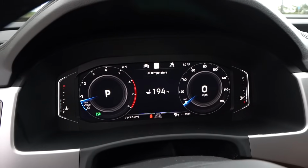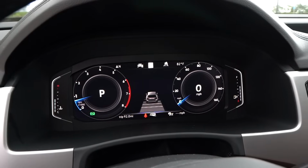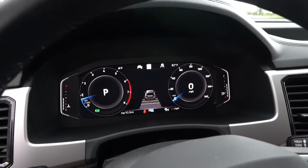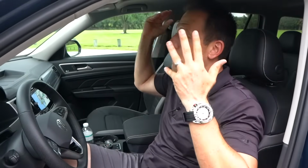You want gauges? We got gauges. It's nice. You want to see your lane keep assist and all the other safety features which this has? It's all in the new 2021 refreshed Atlas. Really, really like the way they have that set up. And then you can see just how much headroom I have in here. I'm 6 feet tall, plenty of headroom.